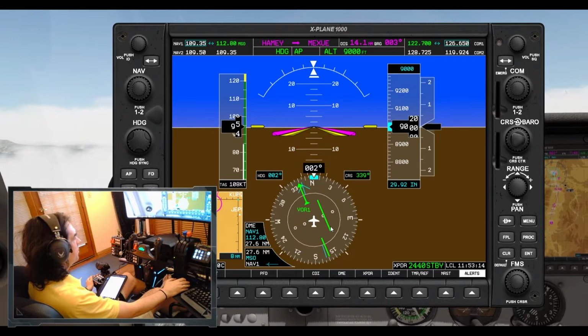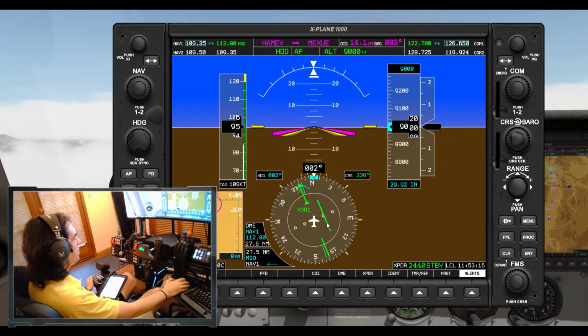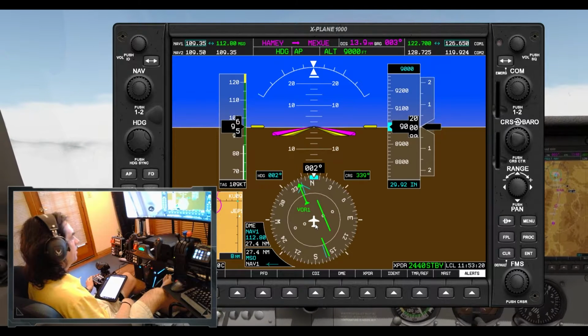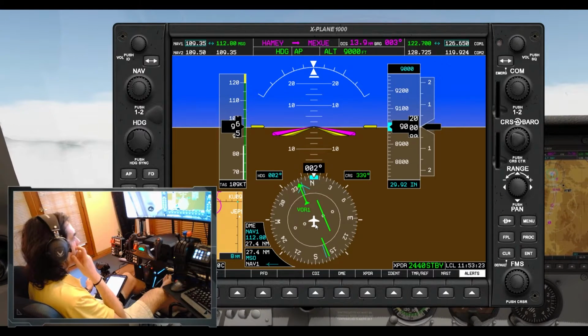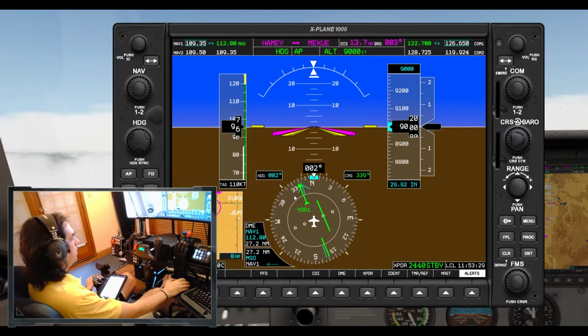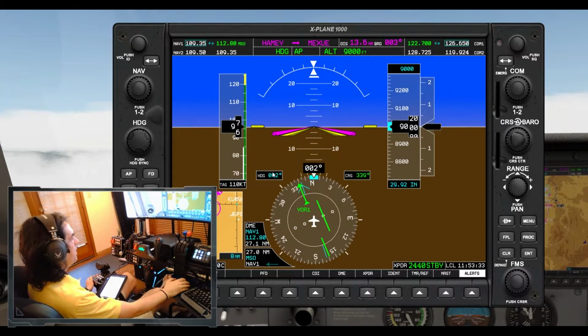So we continue flying in this direction. We should see the course deviation indicator come over to the left. It'll slowly start moving towards the center, and that blue bearing pointer under it will slowly start moving to align with that green HSI pointer. Great. So everything's happening as we would expect it to happen.